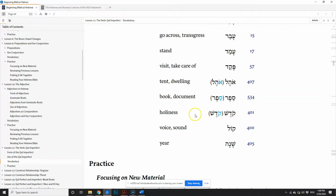Kodesh, we've had kadosh before, I'm pretty sure. Kodesh, which is the segolate version of this, where we accent the first syllable. Kodesh is the noun. So you're going to get these confused, Kodesh and Kadosh. Just remember that the segolate is the noun, and the adjectives often have a very long vowel in their second syllable. So Kadosh, tahor, things like this. That's kind of how I keep them separate. So holiness is the noun, holy is the adjective.